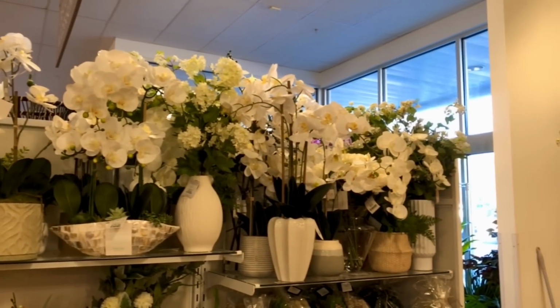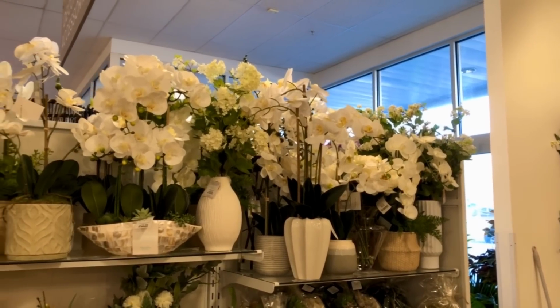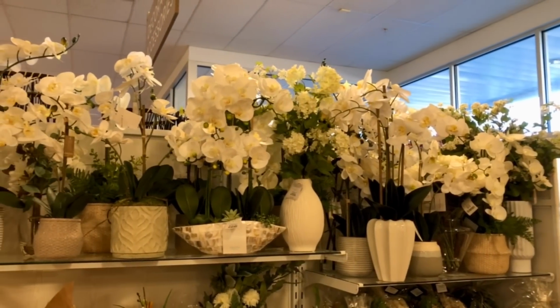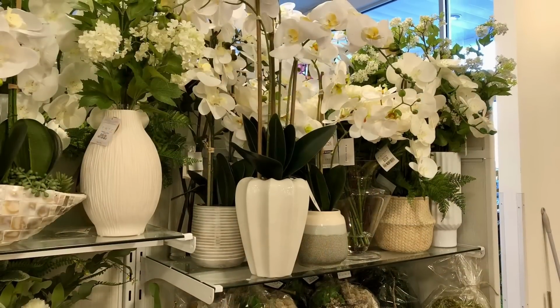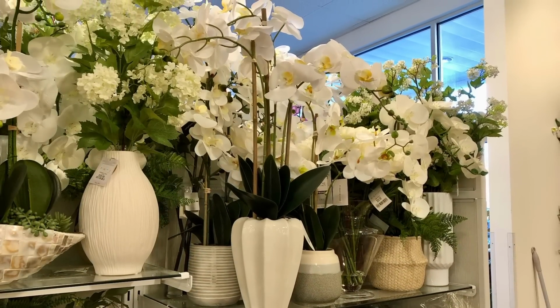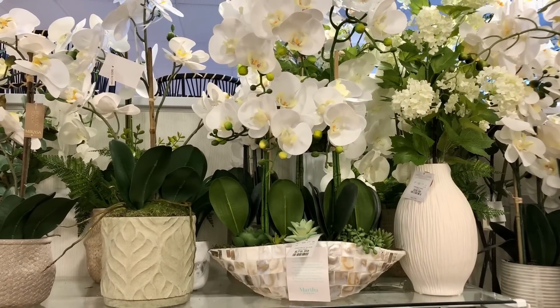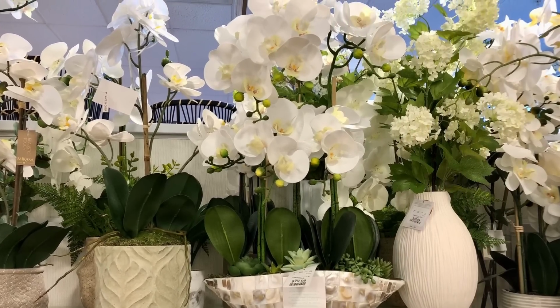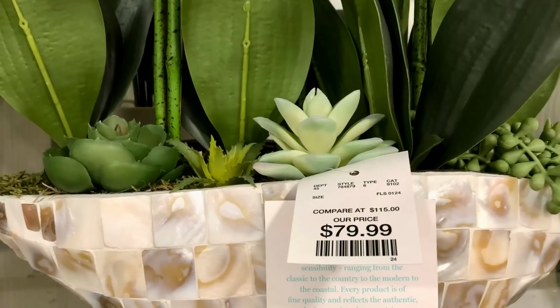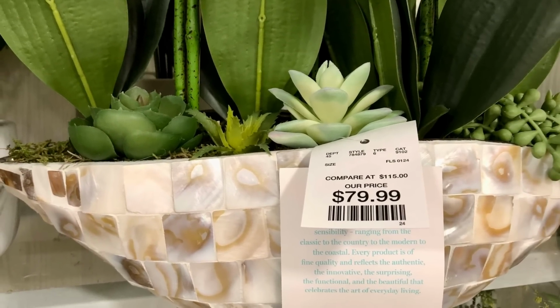You found out in my last video that one of my personal design tricks is to carry a white floral throughout the home, and there are some great options at Home Goods right now. The vase that's fluted with the orchids, that's $39.99, and it is a very impressive piece. And then the one that has more of a boat vase and it has succulents, that one is $79.99, and it was Martha Stewart brand. I didn't know that she makes faux florals, but she made a beautiful one in this in particular.